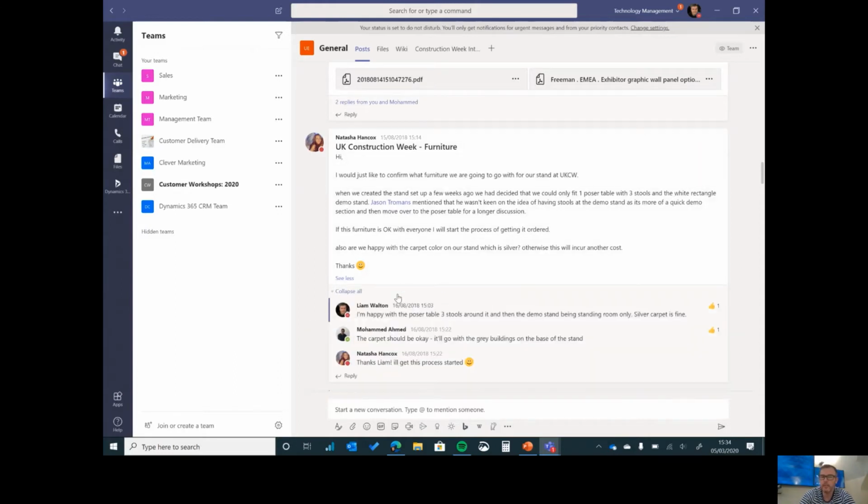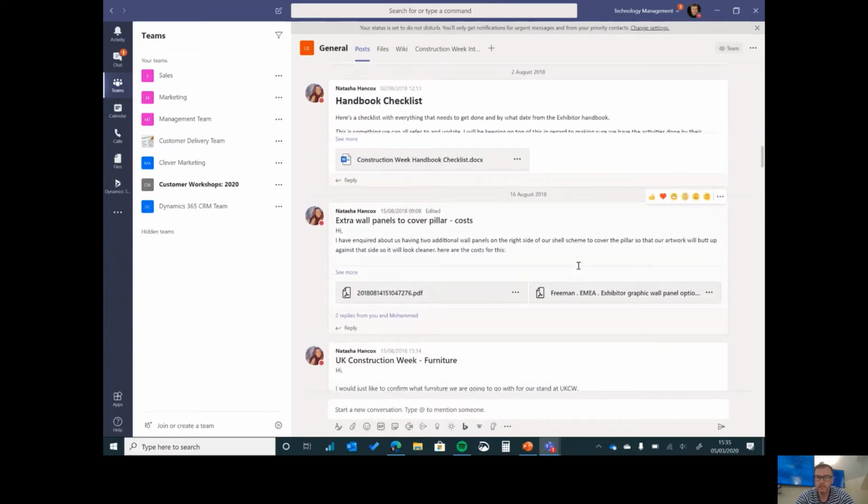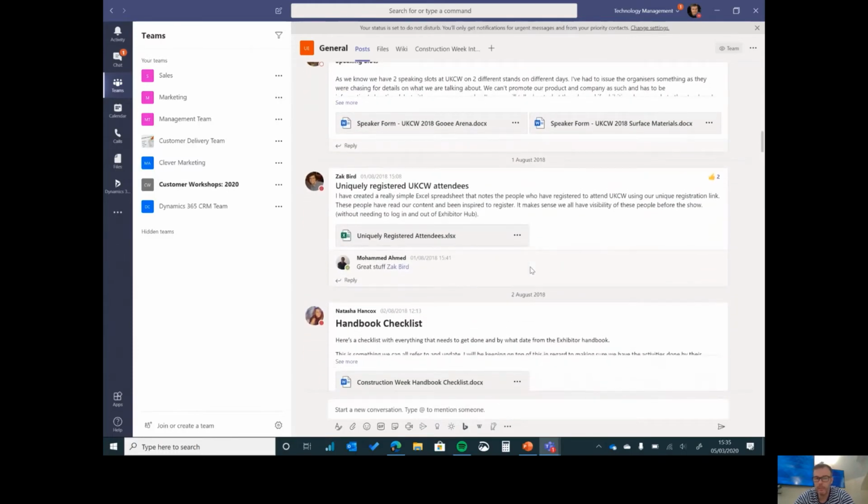And you can see there were 3 replies to Tash's request, and I was happy with it. Mo said the carpet should be okay with the artwork we were doing, and then Tash confirmed she's going to get started on the process. And so all of these things are all taking place in this chat base. I can drop in whenever I need to. I can catch up if I've been out of the office for a day, what other conversations have been taking place around this subject matter.